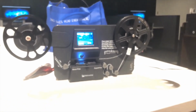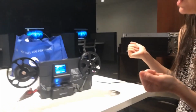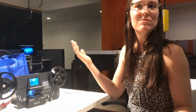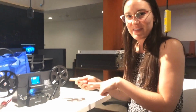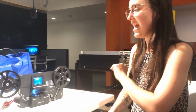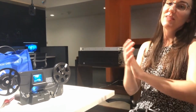And then I will send you guys, or maybe I'll just edit into this video, the side-by-side comparison of this film as it is now versus a 6-figure or at least 5-figure film scanner, whereas this is under $1,000. But just keep in mind that this is 8 and Super 8, so it doesn't do any other formats, and it only works on silent film. So, yeah, cool. Thank you.